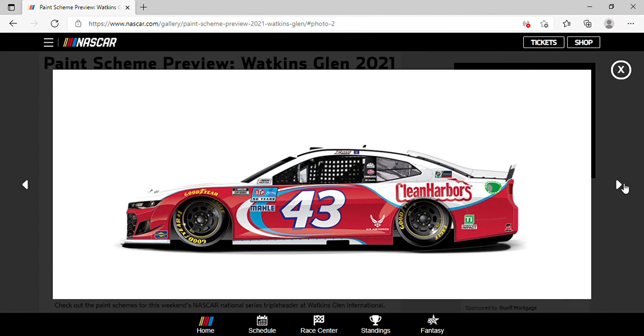Anyways, moving on. Got Erik Jones in the number 43 Clean Harbors Chevrolet Camaro. You got white on top and red on most of the bottom half of the car, and it's separated by this blue line, which is kind of thin at first, but when it gets to the back, it widens a tiny bit. So overall, it's not that bad, if you know what I'm saying. It's got the classic Petty thing here on the side with the blue and white circular or crescent shaped bit. So overall, I'll pass on this.